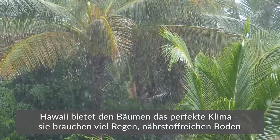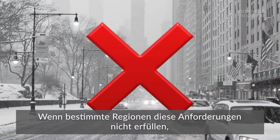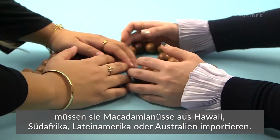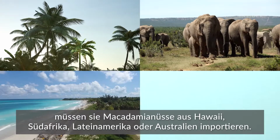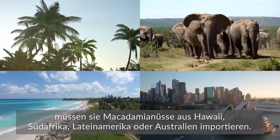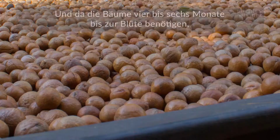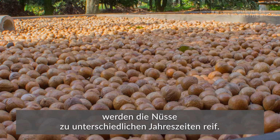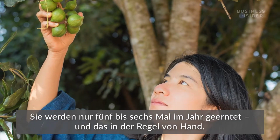They need lots of rain, rich soil, and warm weather to thrive, which means regions that don't meet those requirements have to import macadamia nuts all the way from places like Hawaii, South Africa, Latin America, or Australia. And because it takes the trees anywhere from 4 to 6 months to flower, the nuts all mature at different times of the year. They're only harvested 5 to 6 times a year, typically by hand.